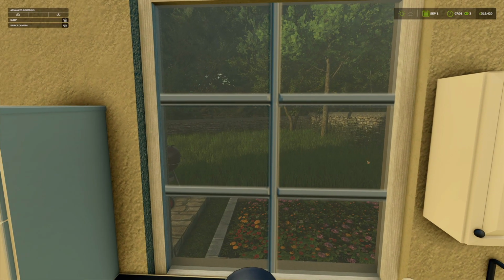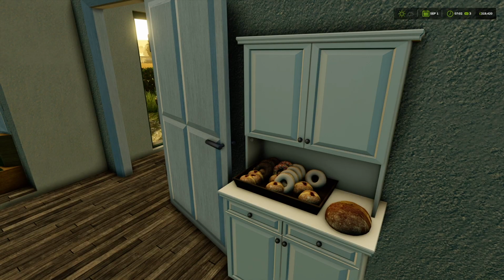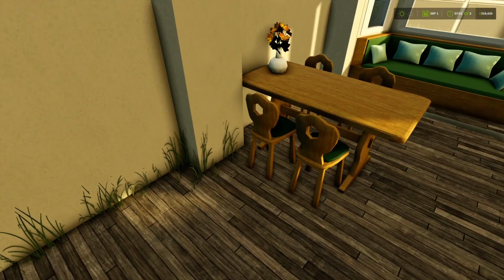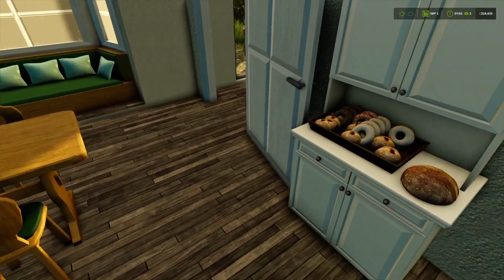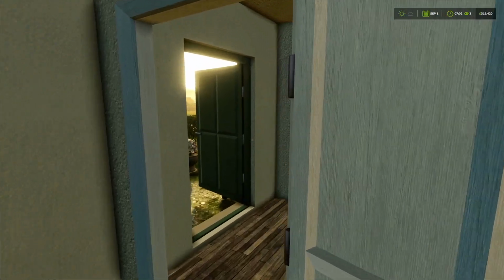I can hear all those bees outside my kitchen window. Hello everybody. Welcome back to Oakbridge. Oh dear. Feel free to help yourself to some pastries.